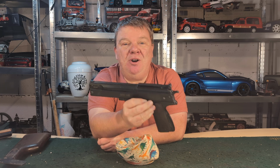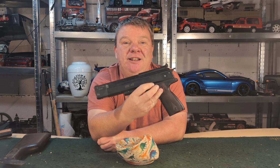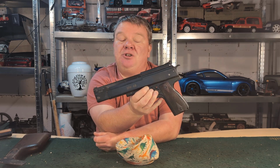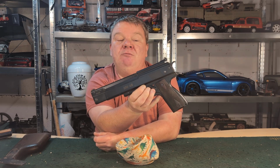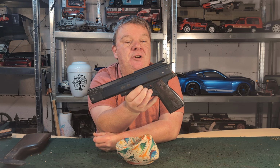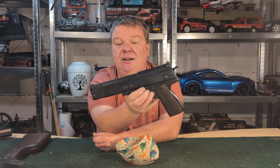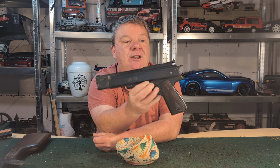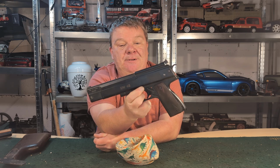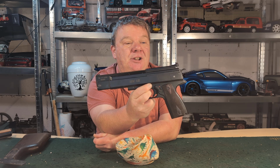Yeah, should you buy one of these? Yeah, I think you should buy one of these, but you should buy one of these knowing that it isn't the most powerful air pistol in the world. It will shoot an awful lot better if you reduce the power a little bit more. And you will almost certainly need to take it apart, clean it and put it back together again if you want it to run at its best. But if you look after it, it will last for a very long time. And certainly the looks are unique. Let's just say that the looks are unique.